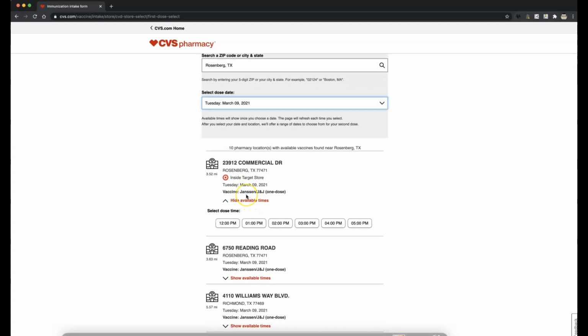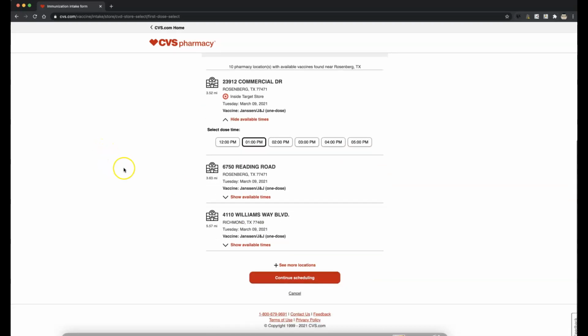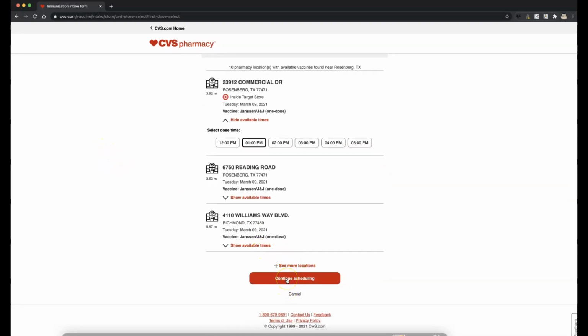If you are doing a Moderna or Pfizer, you will be asked first to select your appointment and then to select your second appointment. Notice the difference in the date when you do get to that screen. I'm going to go ahead and proceed with one of these time slots. This is only for demonstration purposes. Then click Continue Scheduling. You can also see more locations as they are available.